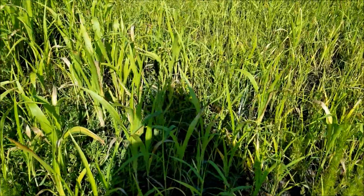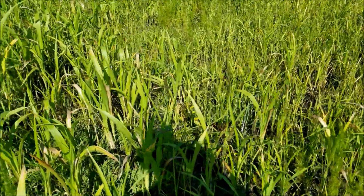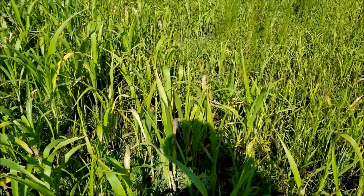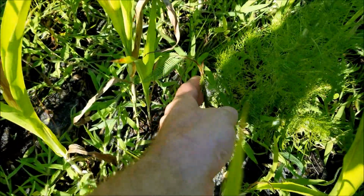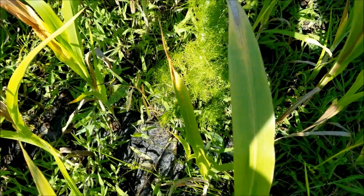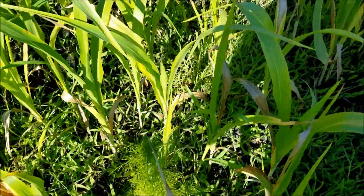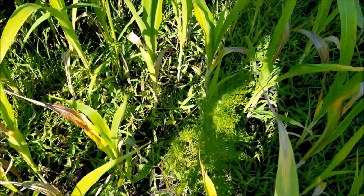Like I said, I'm looking around and I don't see any of the soybeans or the peas. Here's one of what they call the deer vetch. Okay, that's the first one of those I've seen. Supposedly the deer like that stuff too.